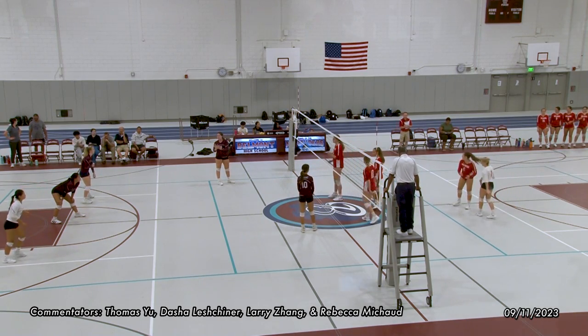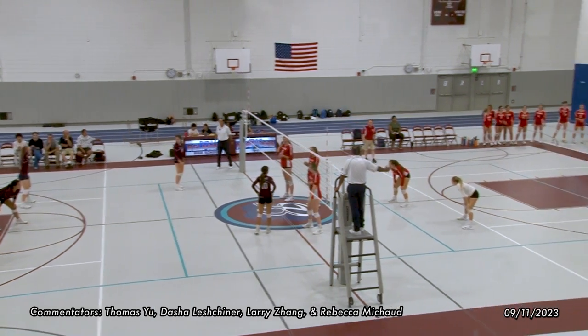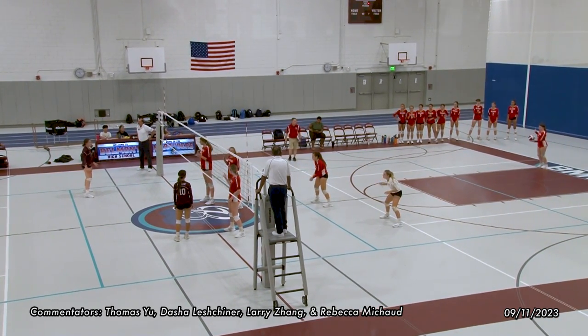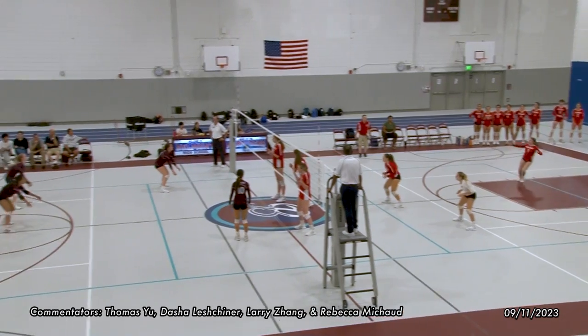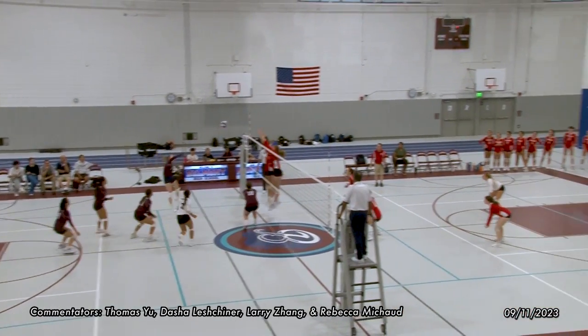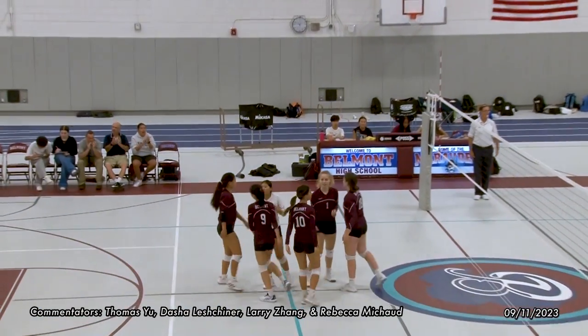Looks like Melrose number 7 has the starting serve. Belmont on serve receive. A strong float from Melrose, and the outside set to Bella. Strong hit from Belmont. Hits deep corner and gives Belmont the first point.